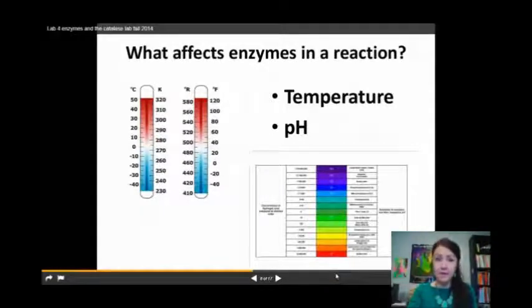The other thing that affects enzymes is pH. So how acidic or how alkaline it is inside of your body or out in the environment where these enzymes are. So pH is going to affect it.